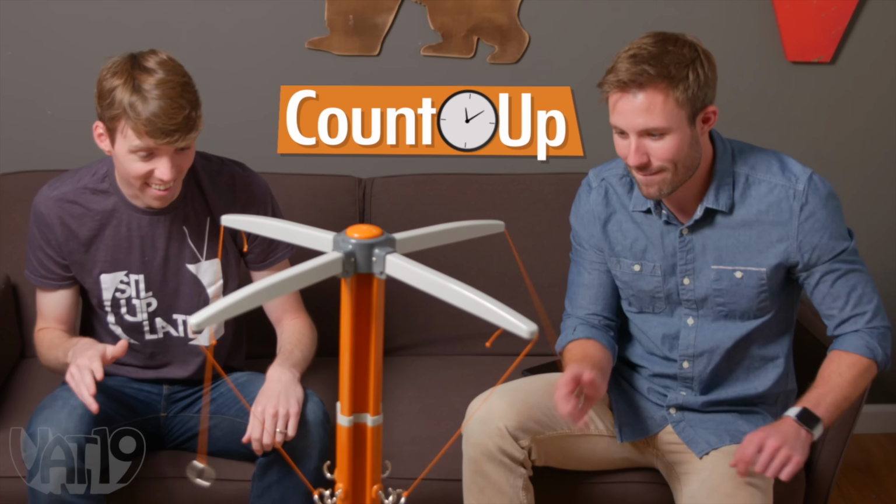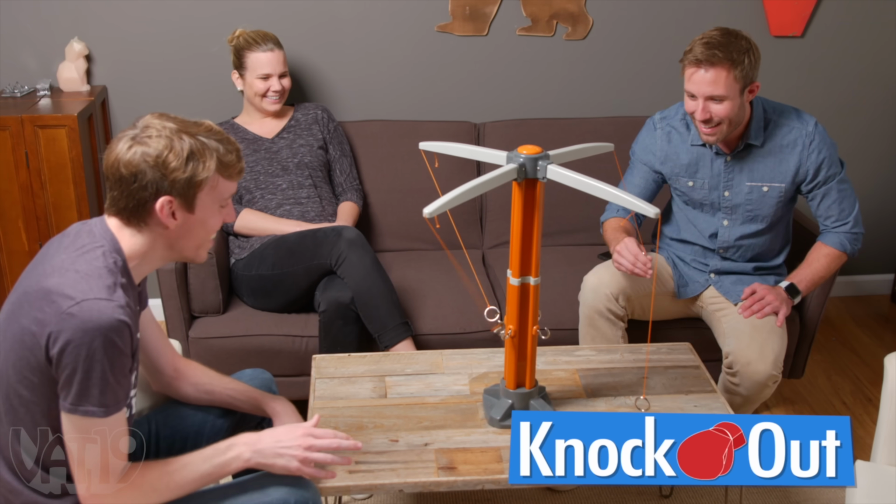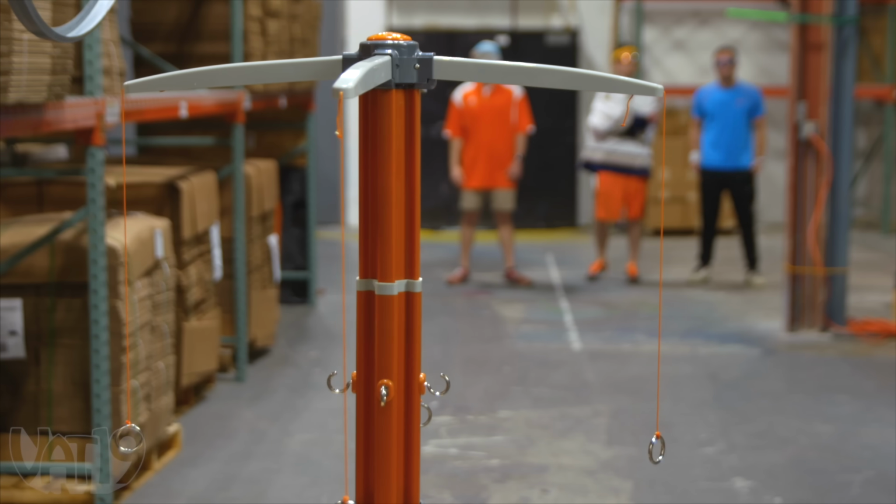Try your hand at Count Up and hook as many as you can in just a minute. Or play Knockout, where the last person to hook is eliminated. Or make your own rules.